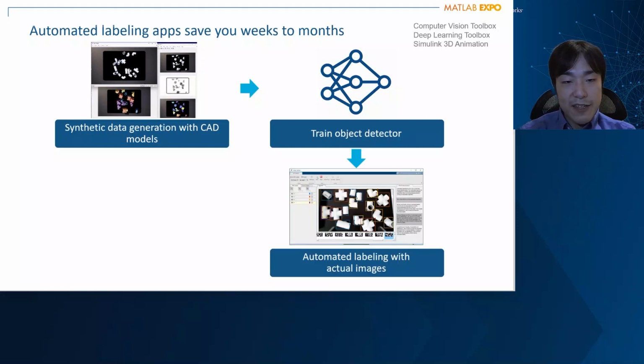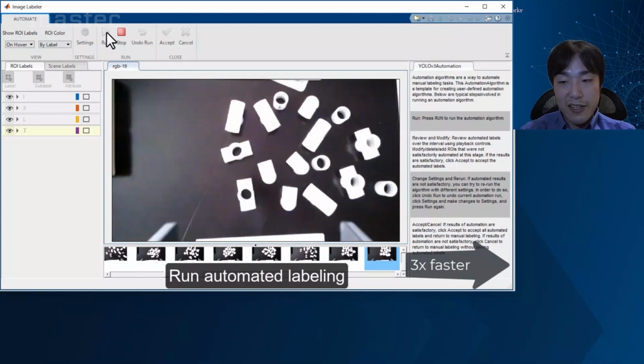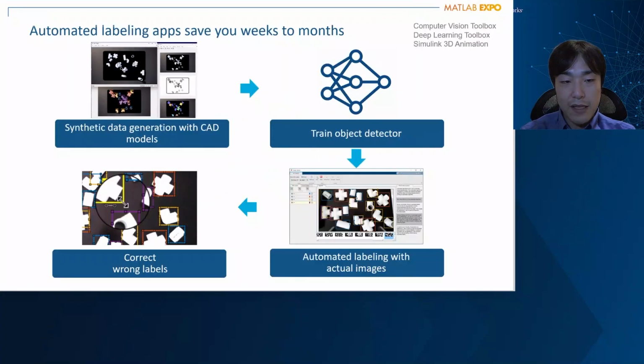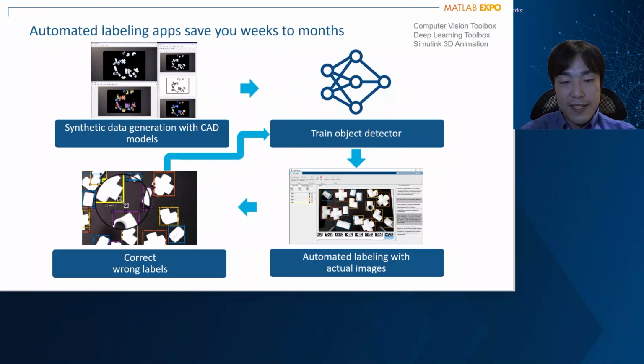Image Labeler app can be used for interactive labeling of actual acquired images from camera. In addition, by utilizing the automation function, the labeling effort can be drastically reduced, as shown in the video. Next, you will manually fix only those areas where the detection results are inaccurate. The rest of the process is retraining with the labeled actual images to improve the accuracy of the object detector iteratively.